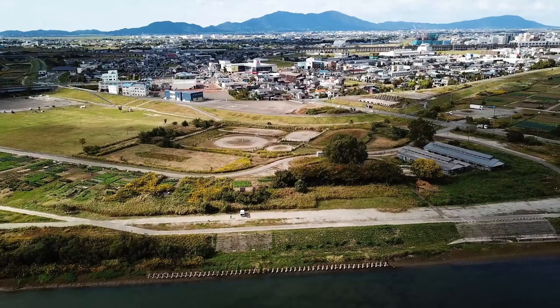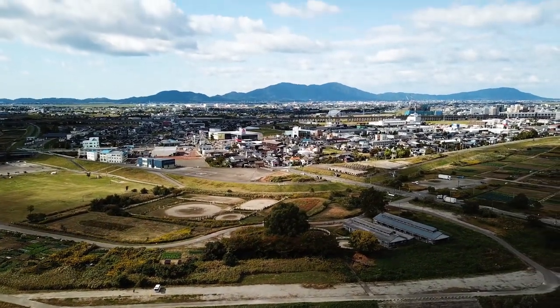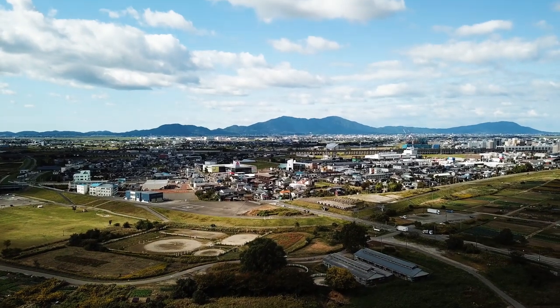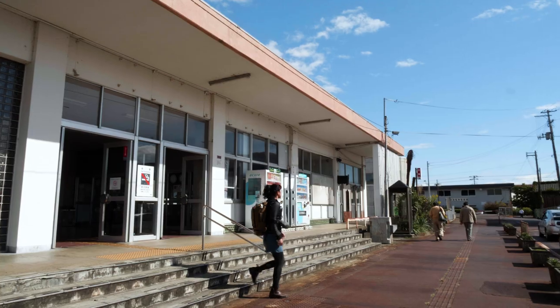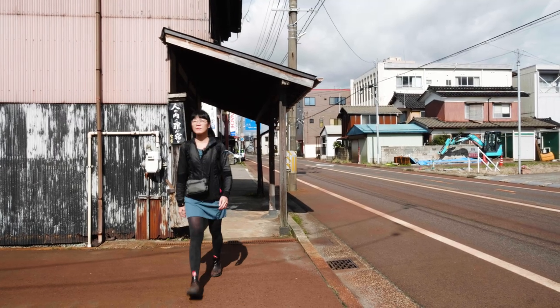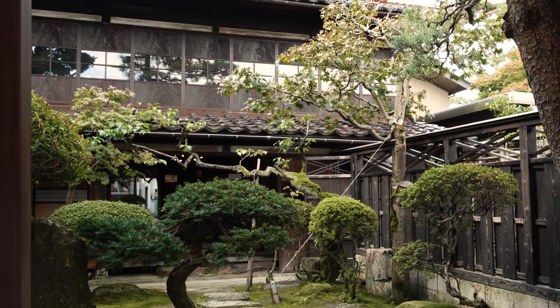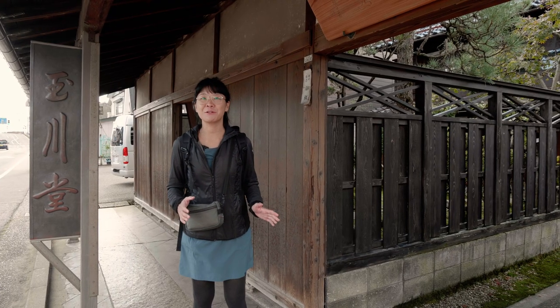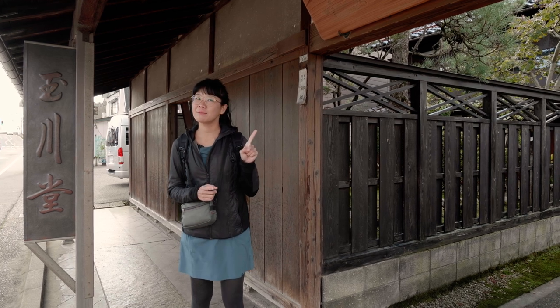The two cities of Tsubame and Sanjo, collectively referred to as Tsubamesanjo, are closely associated with one another through their history. The area has been known for its metalworks since the 17th century, and I take the opportunity to visit Gyokusendo, a copperware workshop with a history of over 200 years. This is the entrance to the Gyokusendo workshop where copper vessels are hammered out by hand. My workshop tour starts in a bit, so let's go!